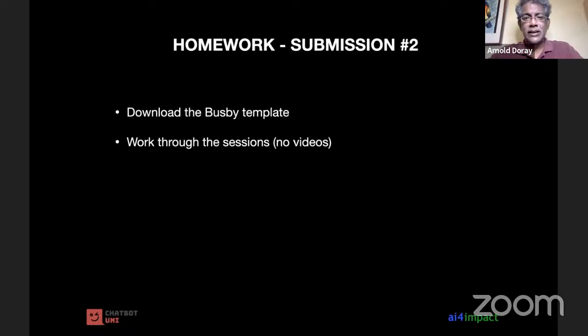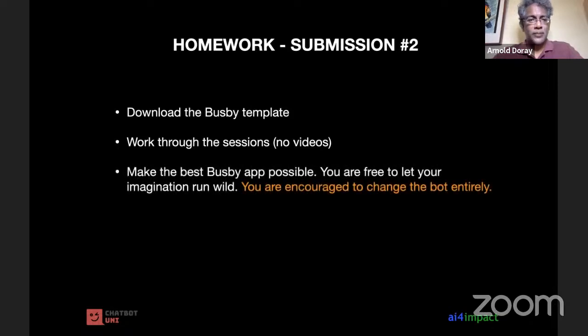All right, so this is a lot more detailed compared to the previous stuff that you had for chatbots, because that was really lighter in a sense. Okay, so I'd like you to make the best BuzzBee app possible. Free your imagination, then run wild. Change the bot entirely if you want to. Make it something completely different if you want to as well.